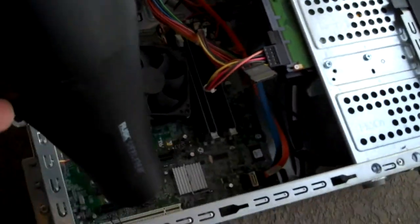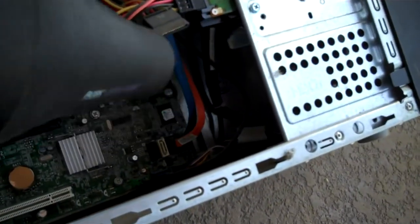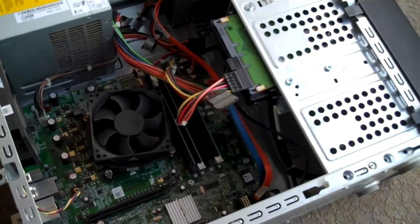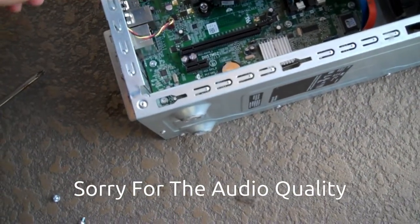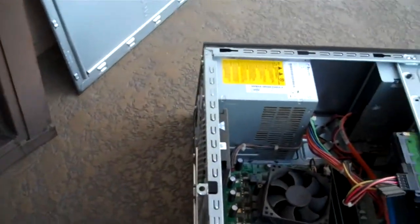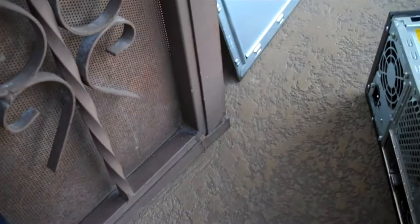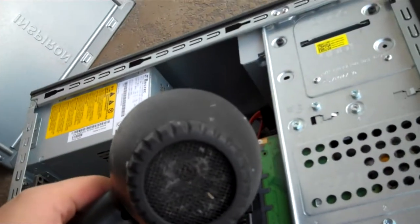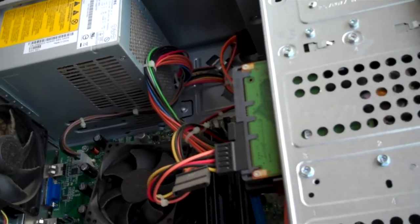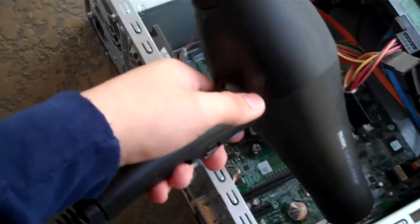Oh god, it's everywhere. Thankfully, this camera is at least 10 years old, something like that, so you cannot see all the disgusting dust that's flying around over here. Hopefully all the dust does not show up. This is disgusting.